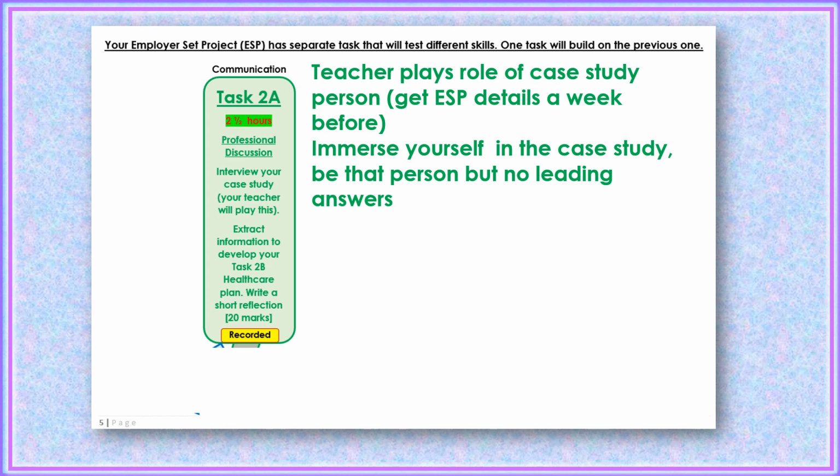There is a template for a witness statement for the teacher watching, but the other thing is the teacher has to be that case study person. I think it might be a week in advance that we get the case study people. We need to really look at them, because this one-to-one interaction is recorded. You cannot lead the student in any way down any little avenue, or they'll get into trouble, or you'll get into trouble for malpractice. So you immerse yourself in, say, Zafia, who has a learning disability and is very excited about being pregnant, and wants to look after her baby and dress her in nice clothes. Immerse yourself in that case study person so that you are able to answer questions.